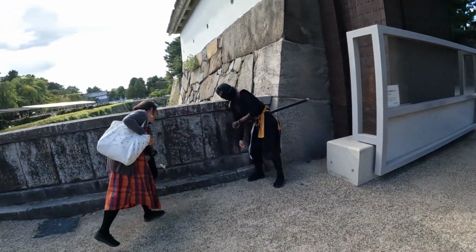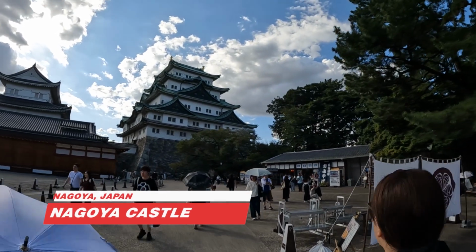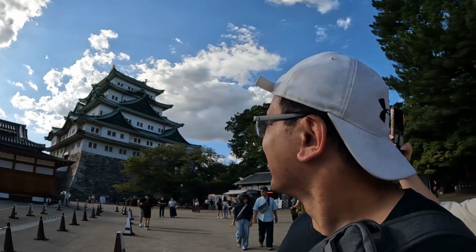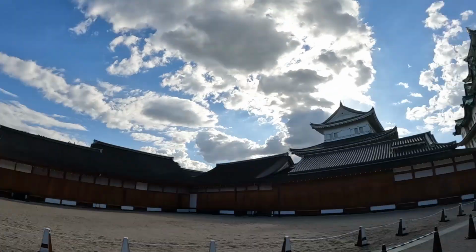See on the grounds here, even Nagoya Castle has their own little unique potholes specifically just on this area, which is a quite nice touch. Ah, it's ninja, ninja. There you go, guys. That's Nagoya Castle. One of the more beautiful, well, they say one of the more beautiful castles here in Japan. It's a great sight. It's just even got a bigger yard here. You got the whole palace here as well. The garden. I think you can go in there.